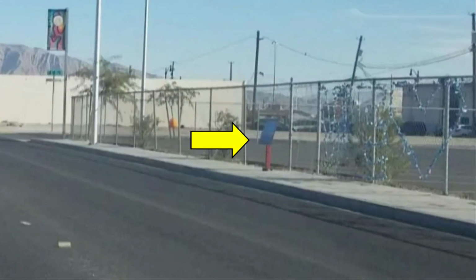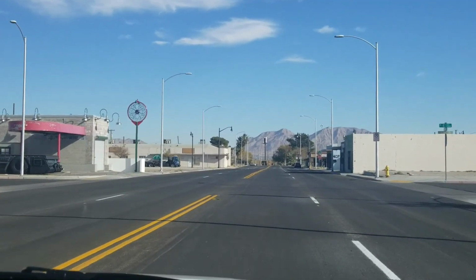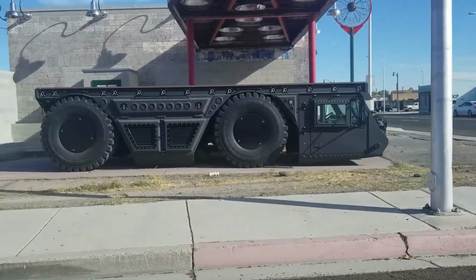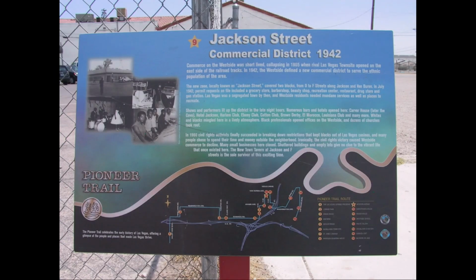Didn't see it at all because we were looking at this beast of a vehicle. Look at that thing. Look at the flat thing. Military. But I don't know what it is. Here's a picture of the Jackson Street marker on the Pioneer Trail.